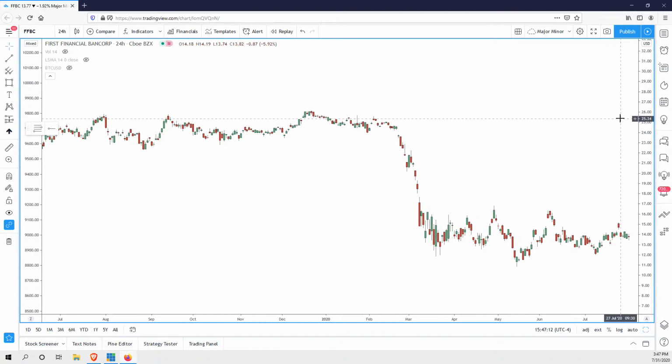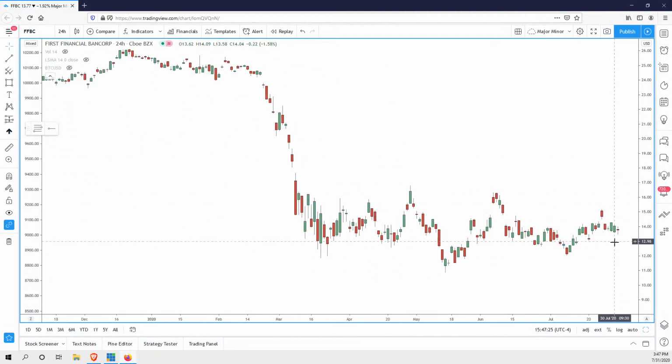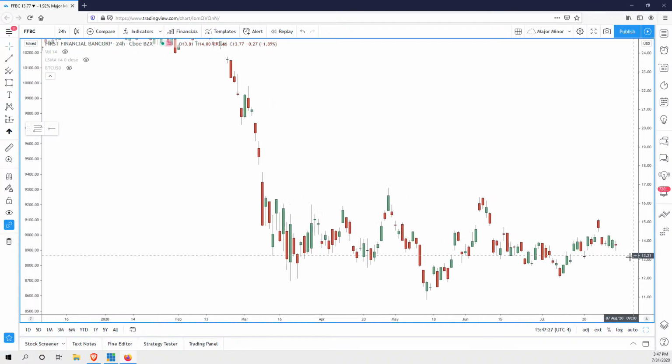We have a high followed by a lower high. So that structure is not exactly bullish, although it could be changing. This high here is 16.29. That's your range high. And right now, you're in the middle of the range. I don't like this location when I see a range-bound market.